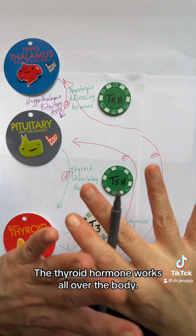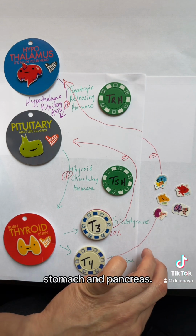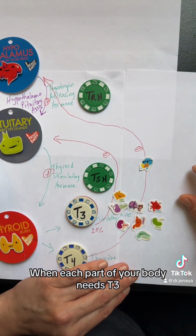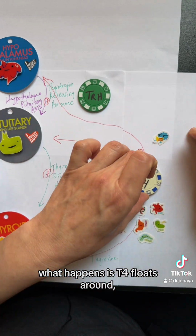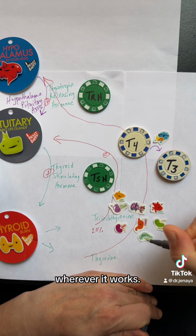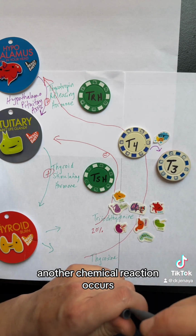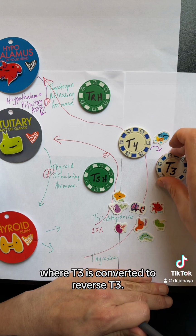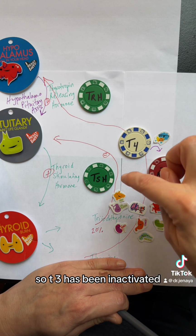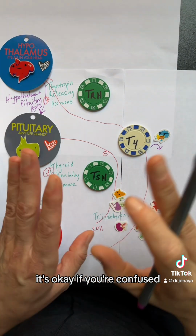So the thyroid hormone works all over the body, every inch. Your brain, liver, kidney, heart, lungs, stomach and pancreas, every single organ. So when each part of your body needs T3, what happens is T4 floats around, it gets converted to T3 here at each site. Wherever it works, that's where this reaction happens. And then when the site no longer needs T3, another chemical reaction occurs where T3 is converted to reverse T3. Reverse T3 is not biologically active, so T3 has been inactivated to no longer function, and then it just gets metabolized.